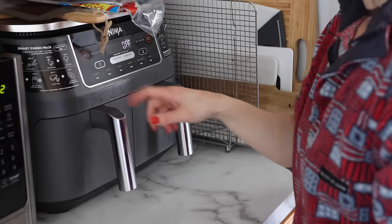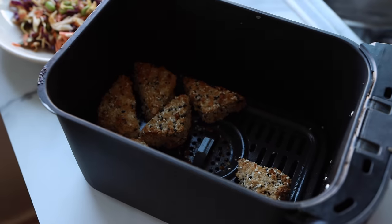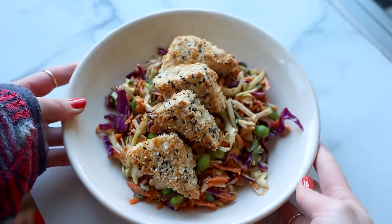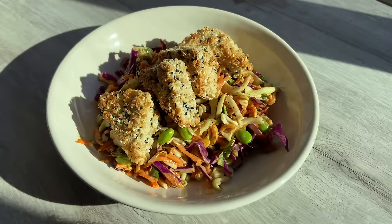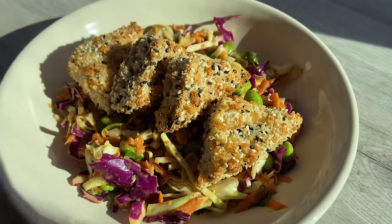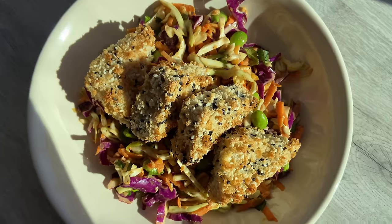So I added all the ingredients to a nutrition tracker, and one serving of the salad without the added tofu already nets you around 11 grams of protein, which is pretty good. Then add one or two servings of that crispy tofu, and you're adding 7 to 14 grams of extra protein there.